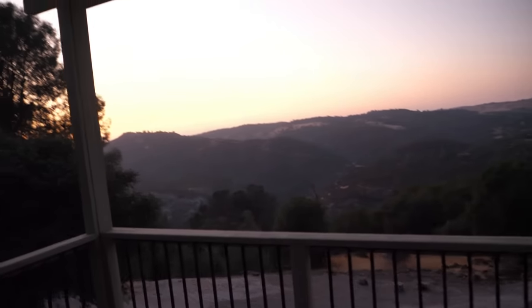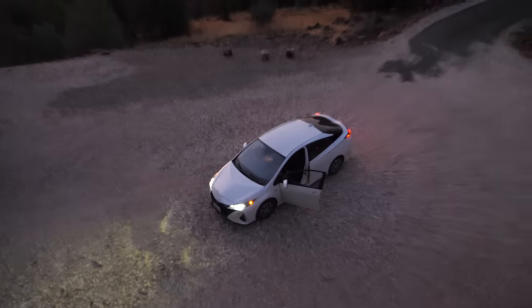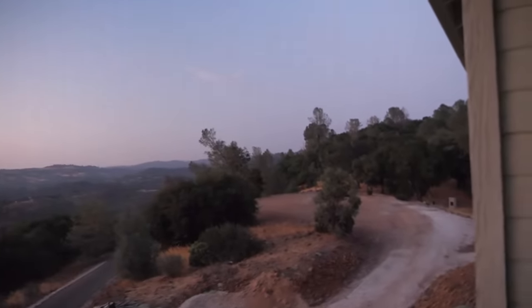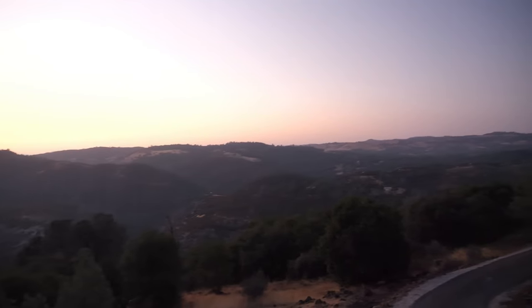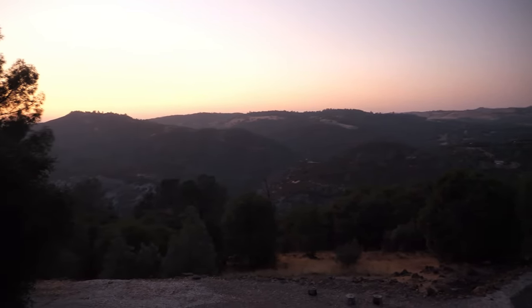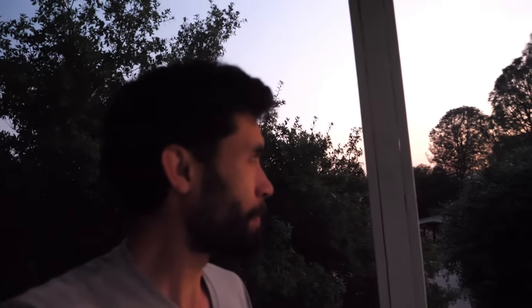Looks like we're just catching the final moments before the sun goes down completely. Hey, there's my car. From the third floor, my heart is beating and racing. Whew. But that's what I wanted to show you. The view up here is spectacular. It's a little smoggy. I guess there's some fires in Oregon right now.